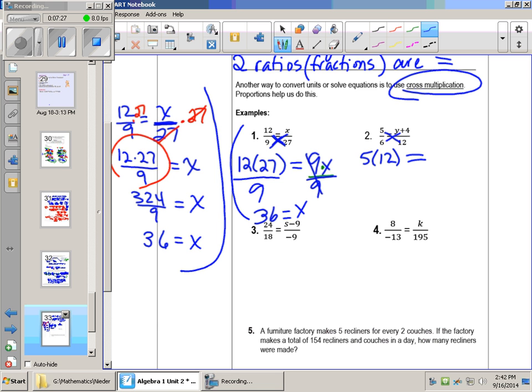Boom, second cross. 6 times y plus 4. And here's where you have to be careful. All right? We are taking 6 times the entirety of y plus 4, which means we've got to group it with parentheses. Okay? Which, in your head, should mean, oh, I bet I have to distribute, which is correct. All right, so 5 times 12 is 60. And then over here, I know I've got to distribute. So I can take 6 times y, and then I can take 6 times 4.